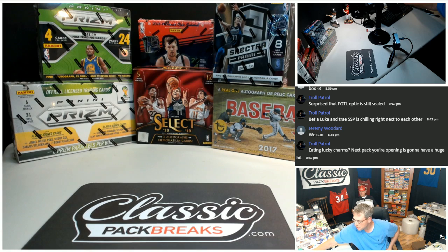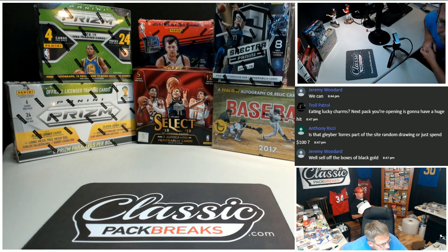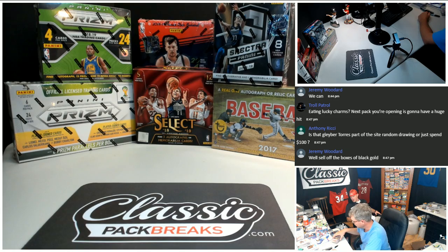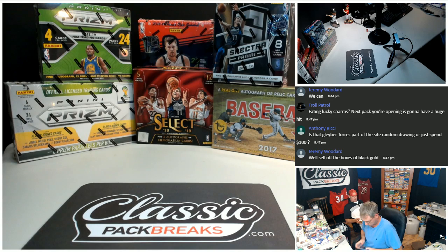Those are such cool cards though. I'm surprised that those aren't selling faster. What did I say? What's up, Anthony? The Glaber went, my man. The Glaber and the Bob Gibson both went tonight. You got more Glaber? To my knowledge. There's more Glabers around here. I guess not ones that are slabbed up tens.